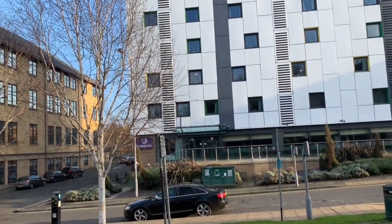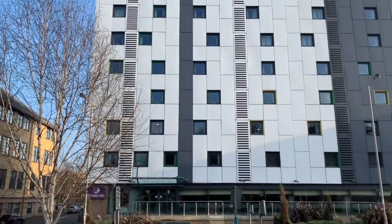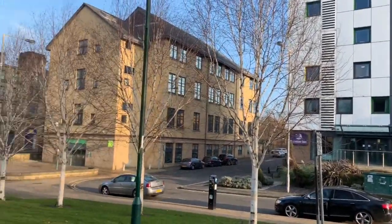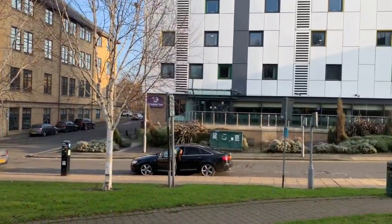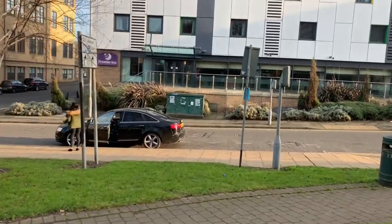Guys, so we are starting our tour. This is Premier Inn Bradford on Vicar Lane. We are in the city centre as we speak. So, let's go inside.